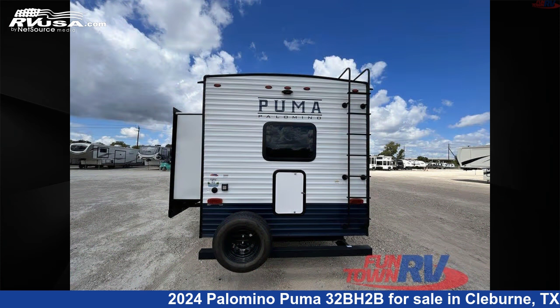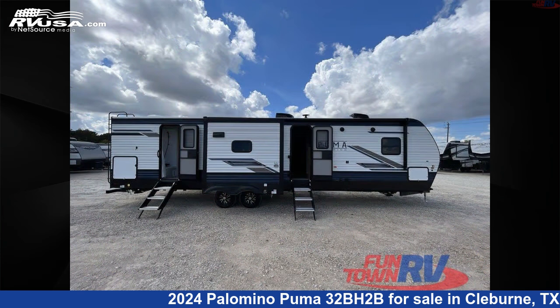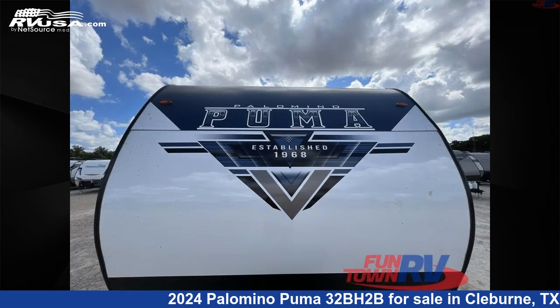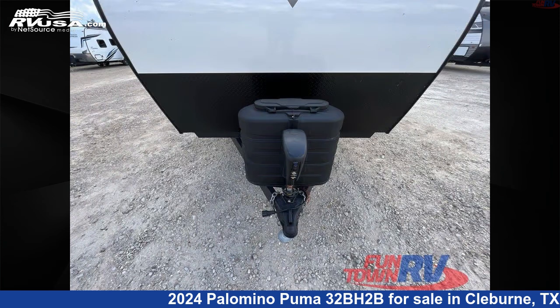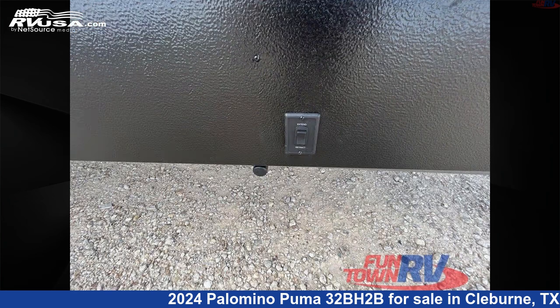This new Palomino is 38 feet 0 inches in length and features a granite interior, sleeps 8, slide-out, and 43 gallons fresh water capacity. The floor plan layout of this travel trailer features bunkhouse, front bedroom, kitchen island, 2 entry, exit doors, 2 full baths.